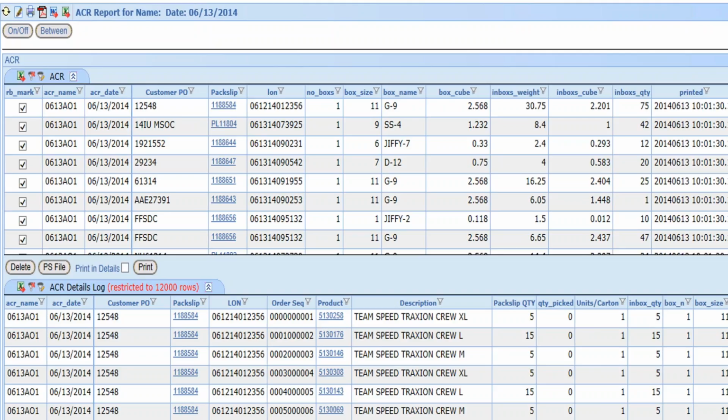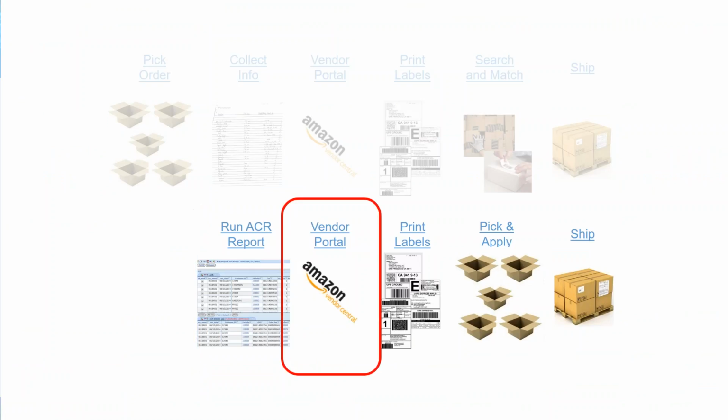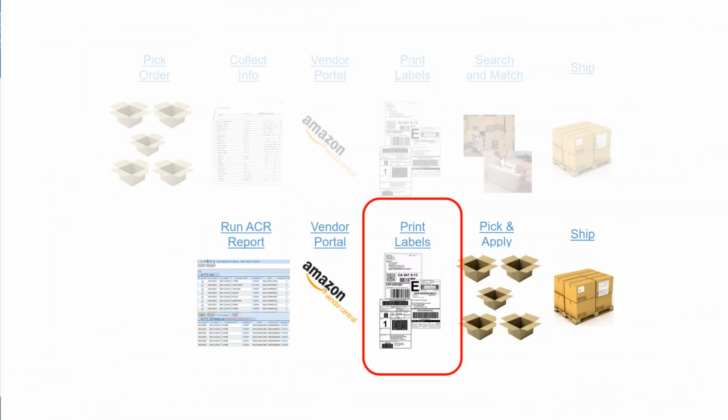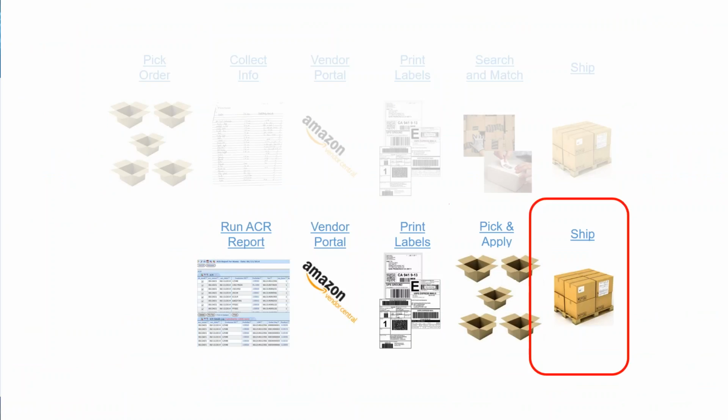The new workflow using the ACR report might look like this. You run the ACR report in Axelis One WMS, go to the vendor portal to enter the carton shipment information, print the carton ship labels, pick the order, and apply the ship labels during the pick workflow, and ship the order. This approach could significantly reduce time spent searching and physically matching labels to cartons, resulting in improved throughput capacity.